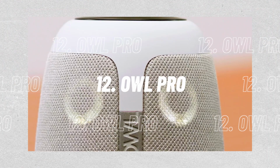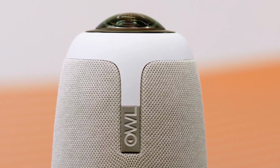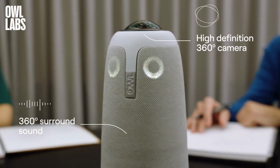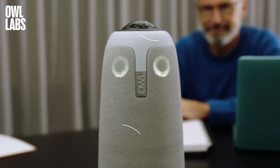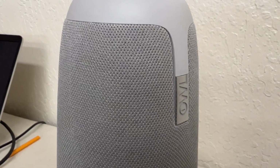Number 12. The Owl Pro. The Meeting Owl Pro is a perfect illustration of how technology has advanced to make the process more effective and immersive as people continue to work remotely and online meetings become commonplace. With a speaker, 8 microphones, and a 360-degree camera, it attempts to simulate a face-to-face meeting even when participants are not present. It's a smart piece of equipment that works with Zoom, Slack, Google Hangouts, and more.